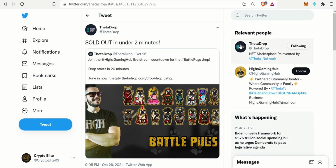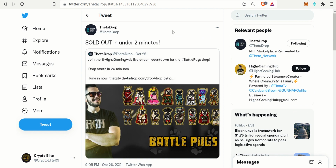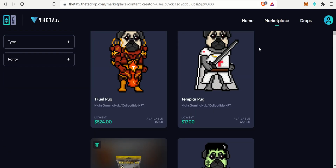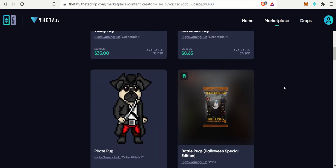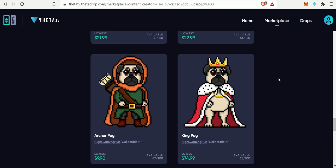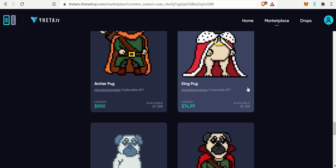And then the next one is the Theta Pugs. This one happened just yesterday at the time of this recording, and this was another very successful drop. Like I said, sold out in under 2 minutes, so right around that 2-minute mark. All of these NFTs have been selling out, and as you can see, this one looks like a very successful drop as well. This is the aftermarket, and people are listing their pugs for $524, $35, as low as $865, $90. So once again, the full gamut of prices here, and I'm pretty happy to see, and this is one of the rare ones. The Theta Pug was $770. I'm happy to see that both of these have been very successful drops.